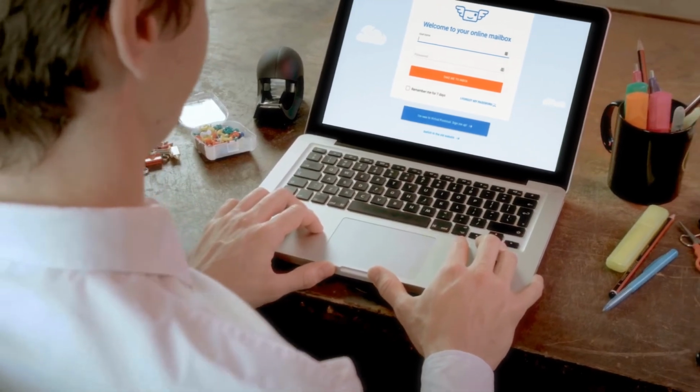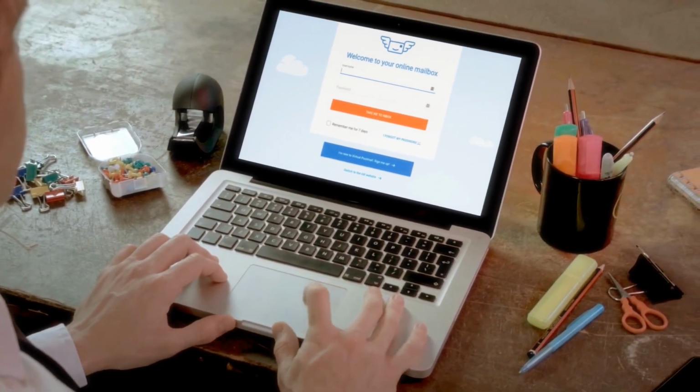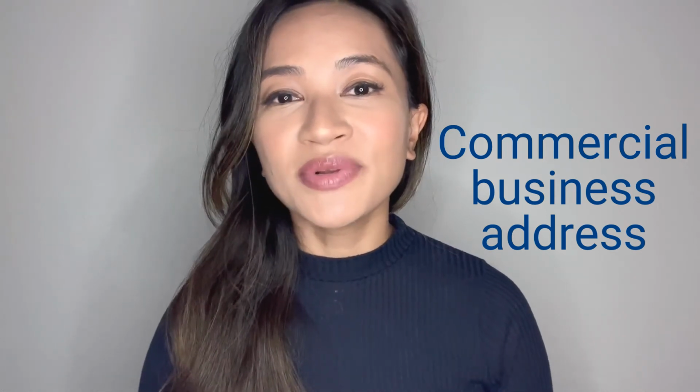Yes, that includes you. With a DIY route, you'll need a professional business address, as well as a way to manage your mail while working remotely. Fortunately, a VPN mailbox can get you both. You'll get a commercial business address to protect your privacy and to use for any business-related purposes. Think paperwork, websites, customer correspondences, etc.